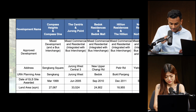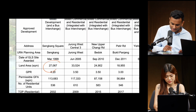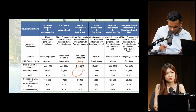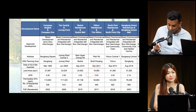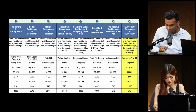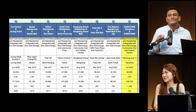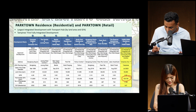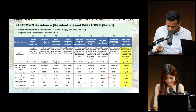So Campus Heights and Campus Ones, the land area is about 27,000. We have Sentries, Jurong Point 33, Bedok is about 24, Hillian at 18, North Park at 41, Sengkang Grand is not bad, 37k. Pasir Ris is also 38k, Reserve 32, and Parktown is 50k. The difference is huge. Yeah. So what I want to show you here is that the GFA is also very high, 125,700. The rest of them, it's not that high.